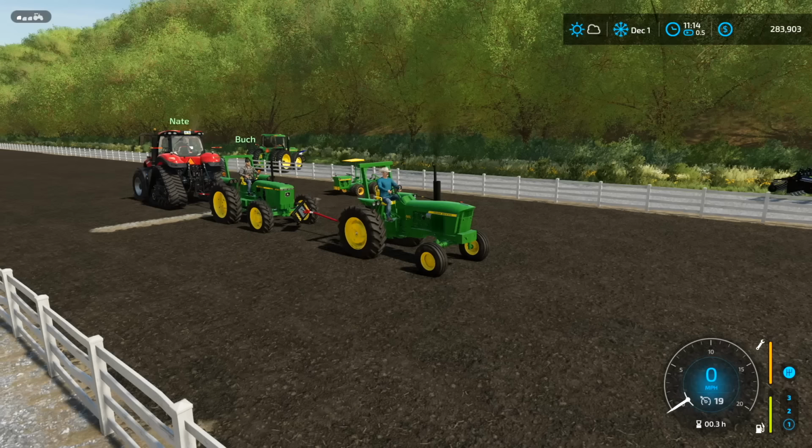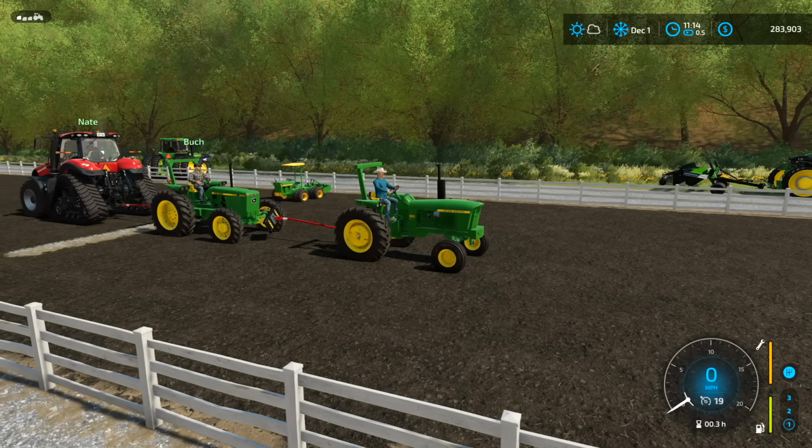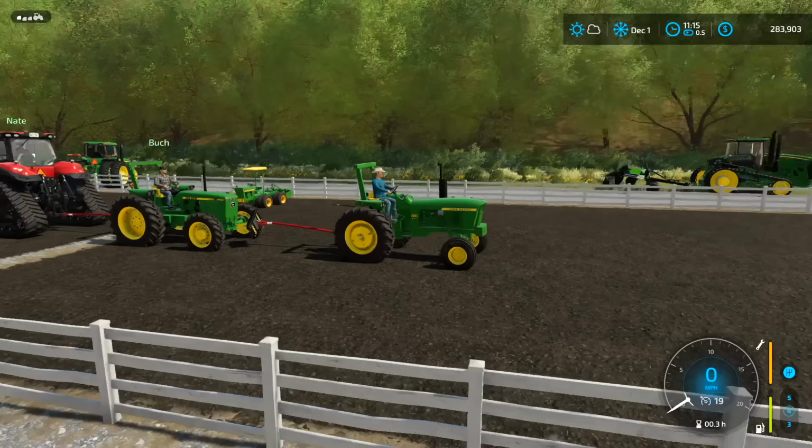We're beating a tractor with tracks, though. Is there diff lock or anything? Come on. Buck, stay where you're at. I'm going to start shifting up. Hey, you have the power shift. You can do that. Yeah, I can. I'm going. Son of a gun. Come on. Come on, old girl.